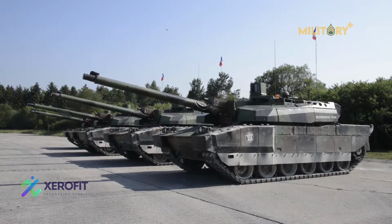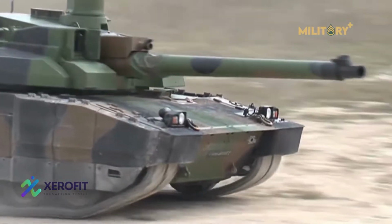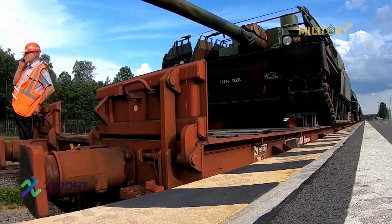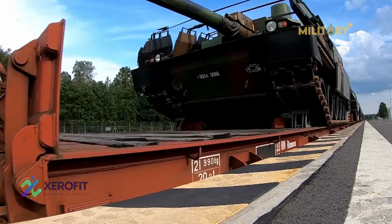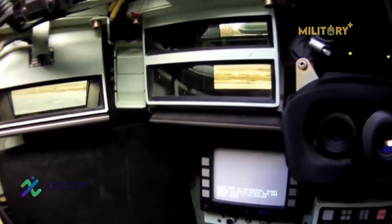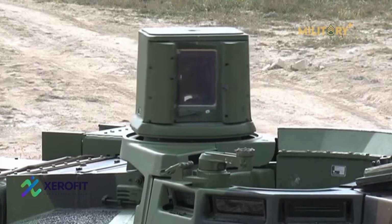The Leclerc has a 50 caliber machine gun in the coaxial position next to the main gun rather than next to the commander's hatch. Its 120mm smoothbore main gun is slightly longer than the Abrams is, meaning it can, in theory, penetrate more armor. It's also capable of firing programmable air-burst high-explosive shells.